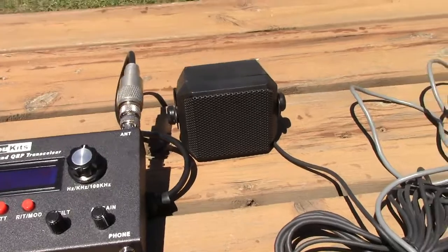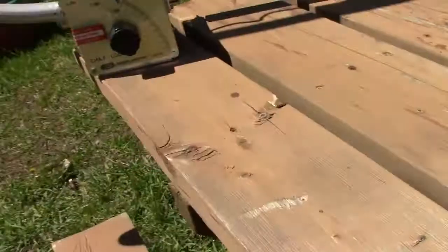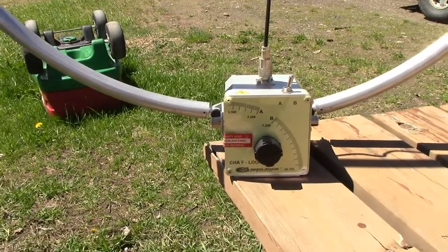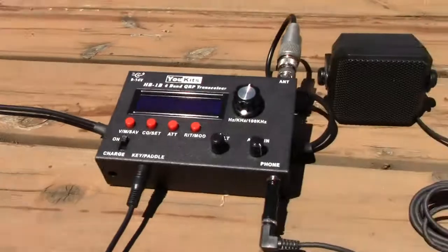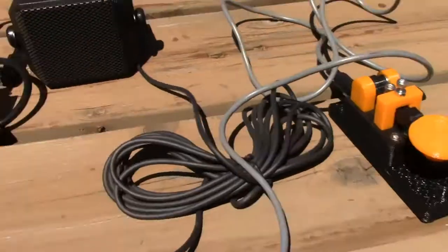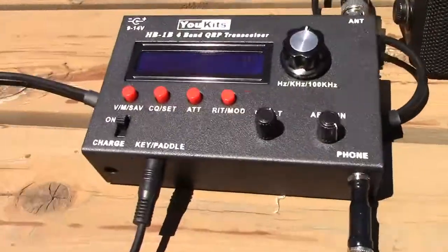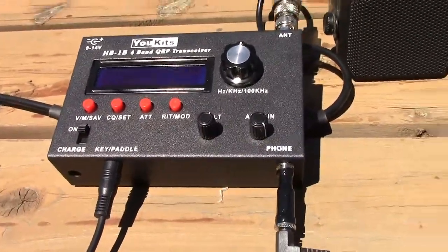So there you have it, guys. HB1B QRP radio, 5 watts, into the Chameleon F-loop, running the coax that came with it. My awesome straight key here, and of course an external speaker, and I'm running the internal battery here on the YouKits HB1B.